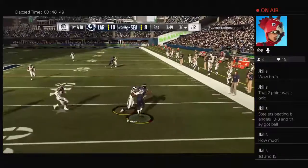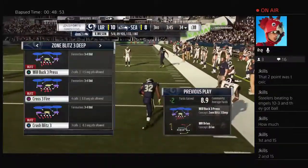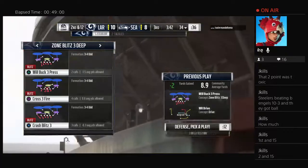Now Wilson finding his safety valve. That's complete. And he will lose yardage back to the 34-yard line. That's a loss of 2, and it'll be 2nd down.